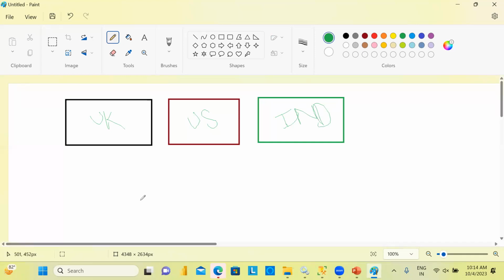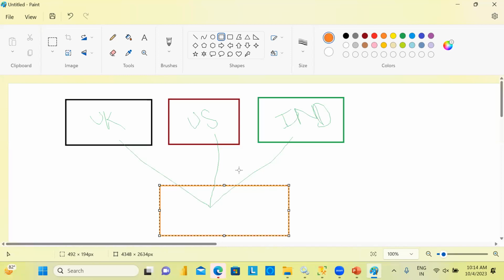Then what is the client asking? The client is asking, show me the report for all over the regions. Then what do we require? We are required to collect the data from all over the areas and place it in one area. Only then can we say UK data, US data, Indian data, all over the region data are available here. That is what is meant by integration.